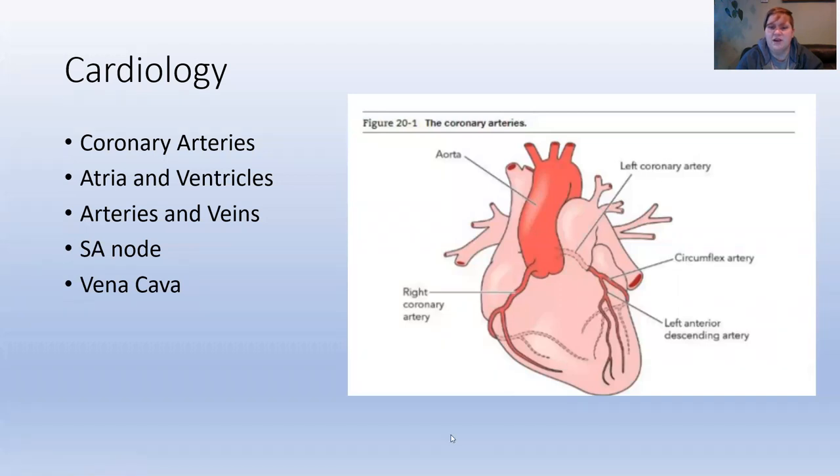So if you have, let's say you eat too many cheeseburgers and there's a little clot right here. So there's a clot here. Everything downstream from it is going to start dying. So this whole area of this muscle is going to start being starved of oxygen and they're going to start dying.